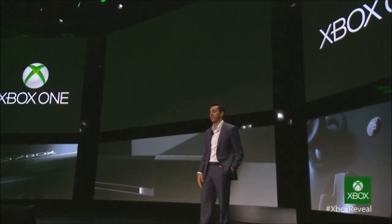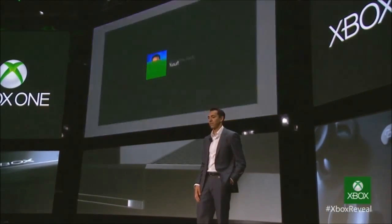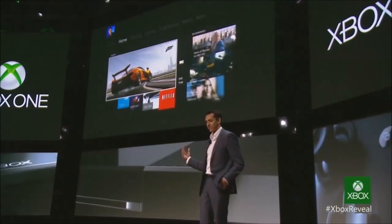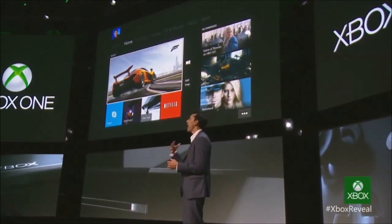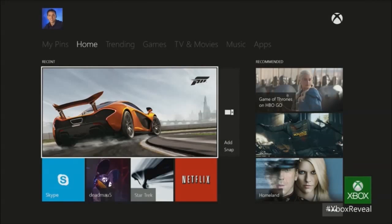Xbox on. And it's that simple. Xbox One instantly recognizes me and gets me to my own personal home screen. No more manual login, no more waiting on system or game updates.